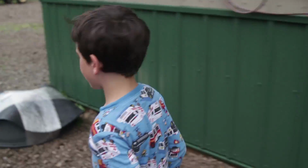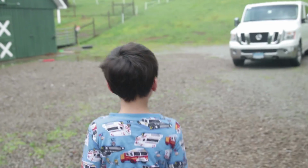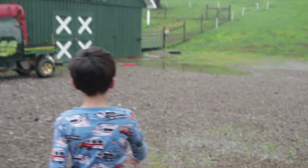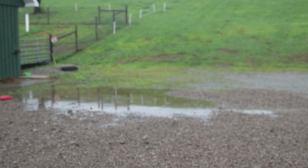What are we doing, bud? Checking on our chicks. There's that water. There's the muddy puddle. That flooding we had, they haven't seen that much water in like decades here. So it's not an emergency to take care of, but here we are. This has been such a wet year and here we are again. I mean, yeah, we kinda messed up. Big puddle.